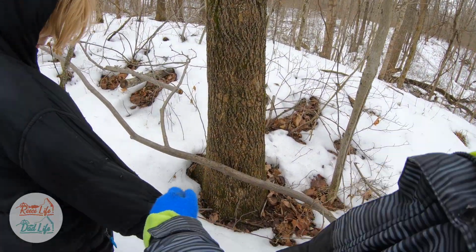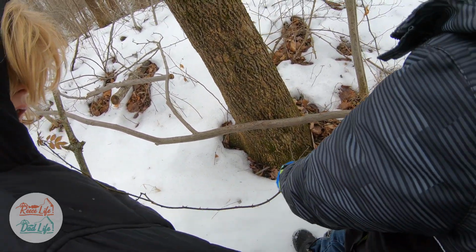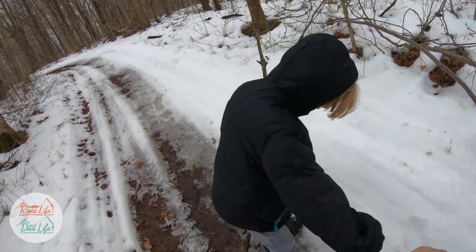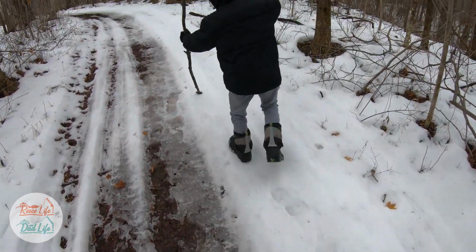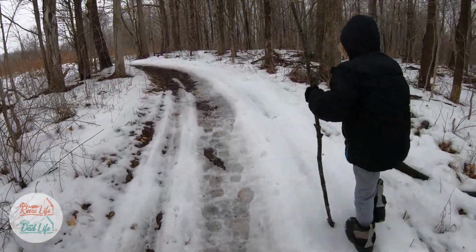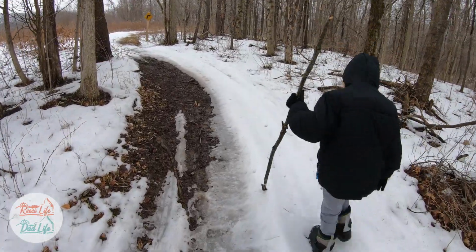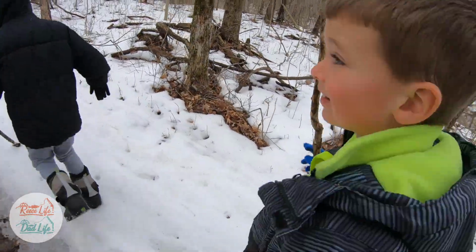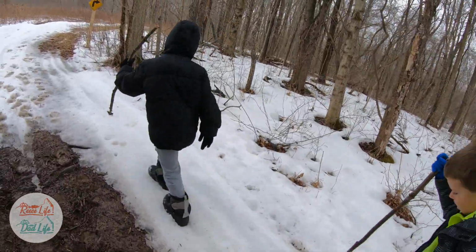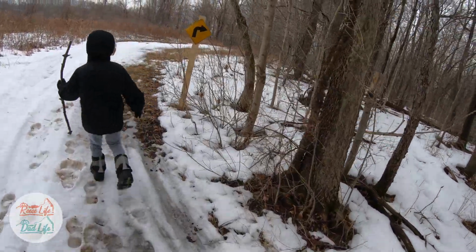Milo came in contact with the first thorn plant. There you go. You all right? Yeah. It's all right. Gotta watch out for those spiny things. Yeah, we gotta look out for those, because we might get stuck in this for a long time. Yep. I got stuck to the foot.